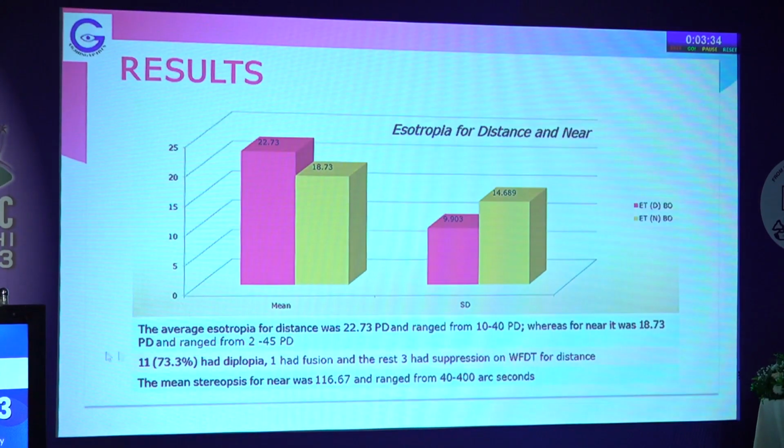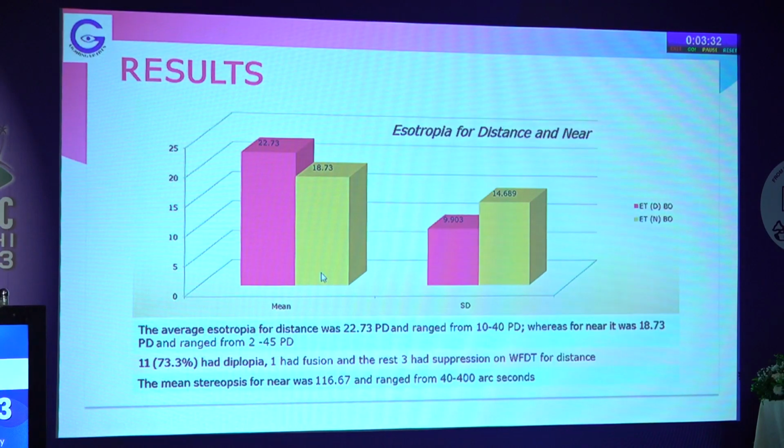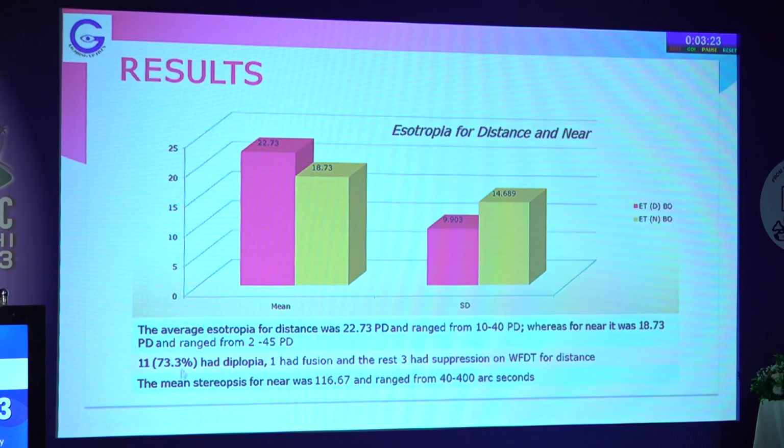The average esotropia in our study for distance was about 22.73 prism diopters, and for near it was 18.73 prism diopters. The range was roughly from 10 to 45 prisms. Most of them had double vision.